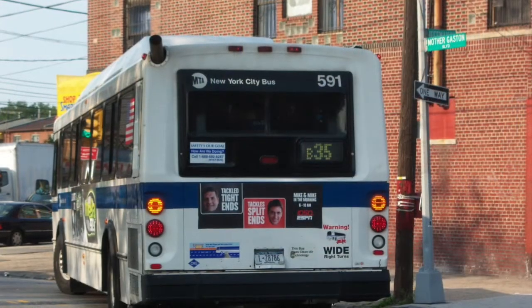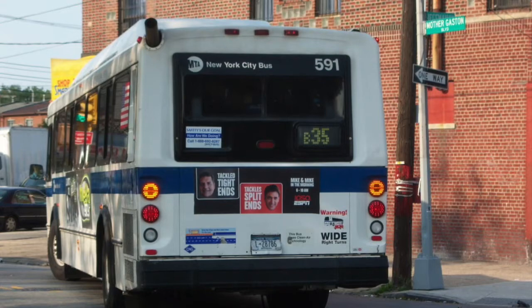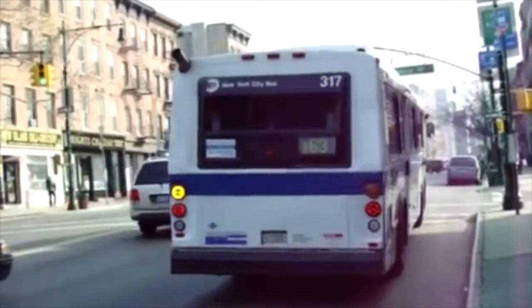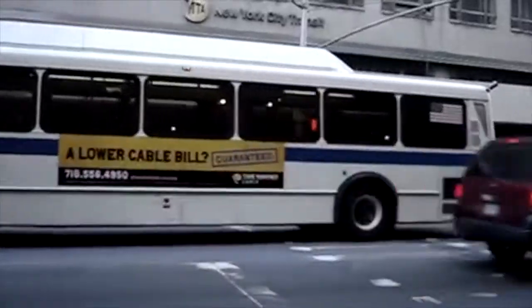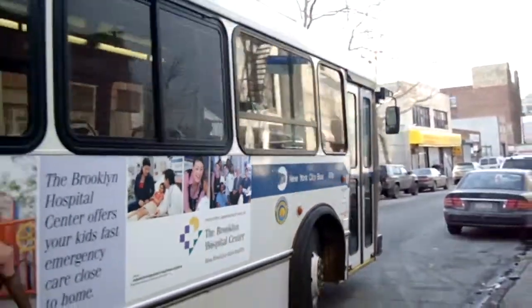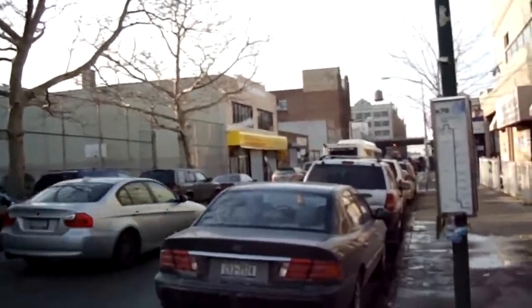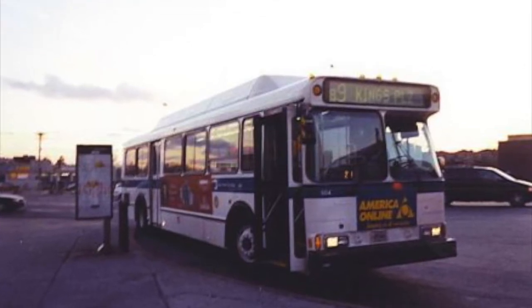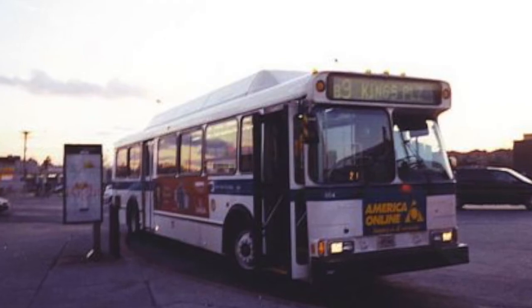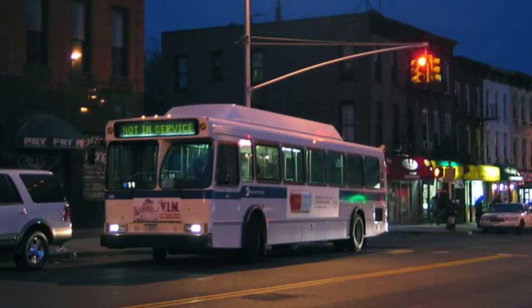They later signified the use of the Detroit Diesel Series 50G engine, which will blow your minds. Oh, and did I mention they rang? Check this out. That ringing pipe is off the hook, even though the 1998 and 99 Orion 5s from MTA bus rang louder. That ringing pipe is still the shit.